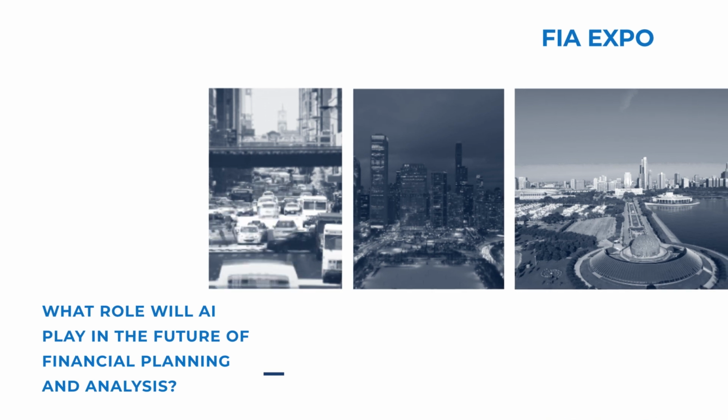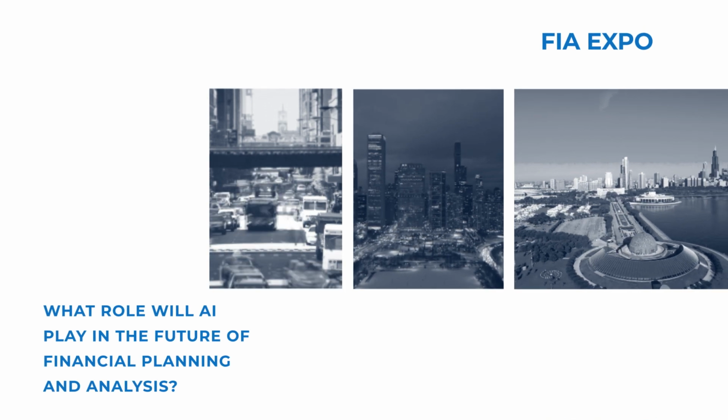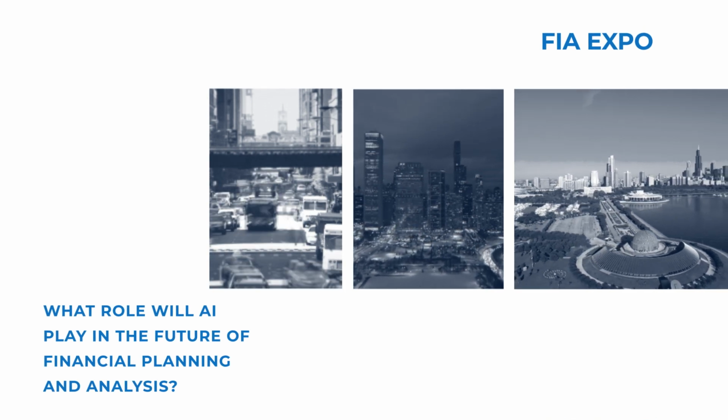What role will AI play in the future of financial planning and analysis? We really think that it's going to be a major factor in FP&A going forward. We don't think it's the only factor, but we do see it as a major role in the future.